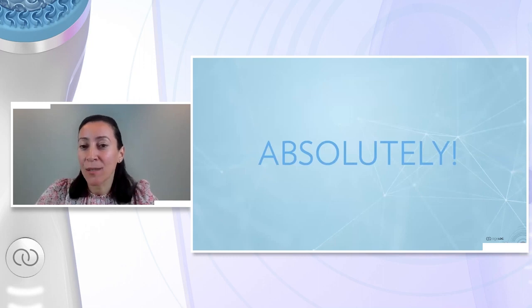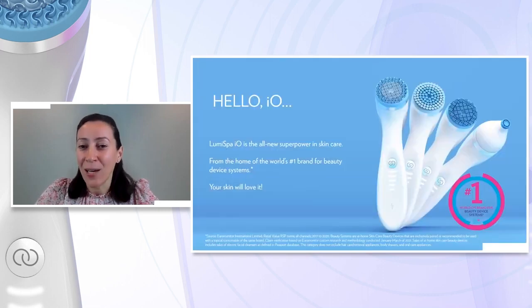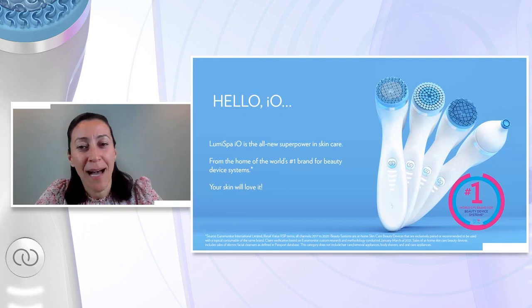We need to bring IoT to our devices too. We need to bring the experience of our customer with our devices to a whole new level. We need to keep innovating, fighting to keep our positioning of number one brand for beauty device system. We need to evolve, to reinvent ourselves. We need to close a chapter and say hello to a new era. We did it, and here we are today to say hello to the LumiSpa iO.